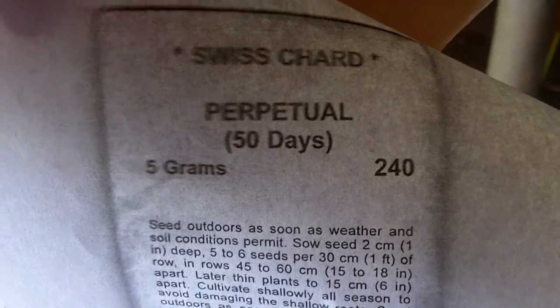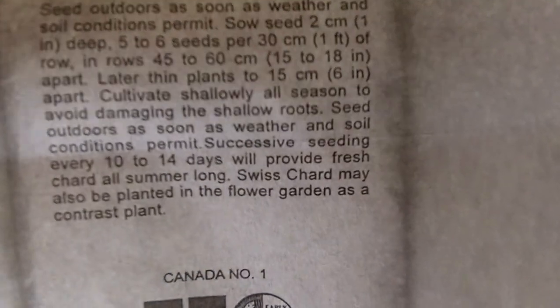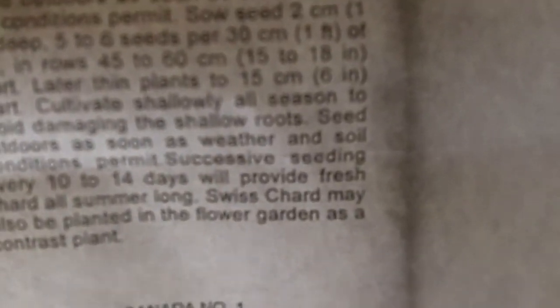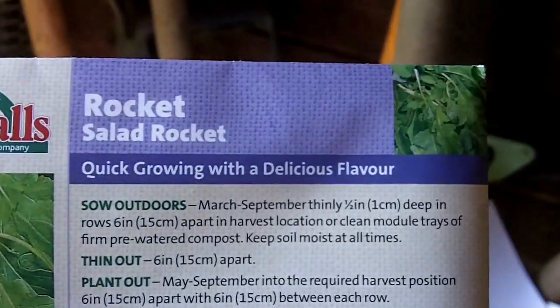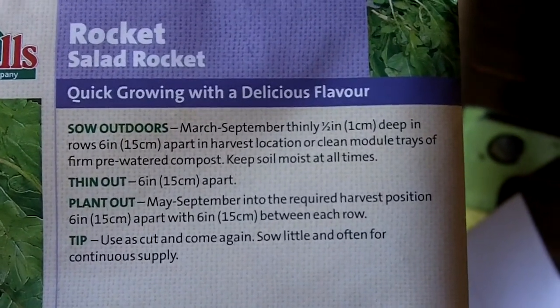Okay, I don't know how well this shows up, and perhaps if I flip that over, yeah, there you go. Dale in Canada sent me some perpetual Swiss chard. I sent him some rainbow chard, same seed that I'm growing here, a while back, and earlier in the week the perpetual Swiss chard he sent me arrived, so I'm just going to sow that out. I'm going to put it in the patch. In fact, I'll show you where it is in a second, but I'm also going to sow some rocket, because the rocket I sowed earlier in the year didn't come to anything.